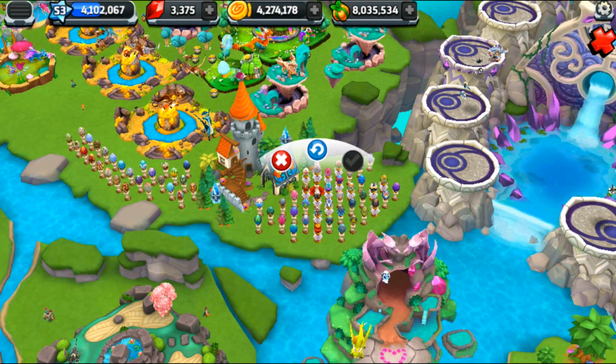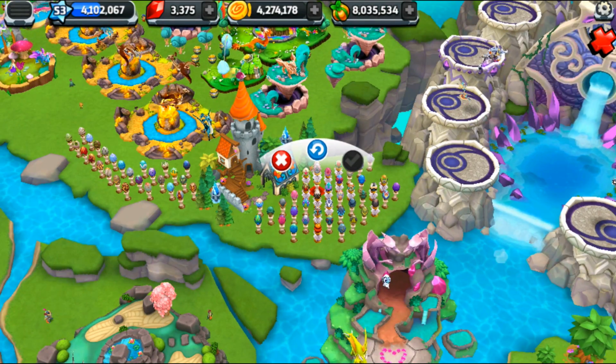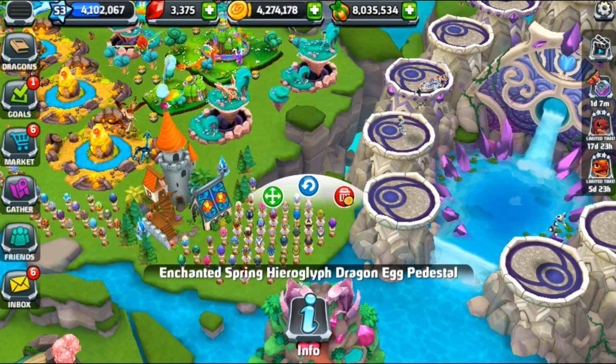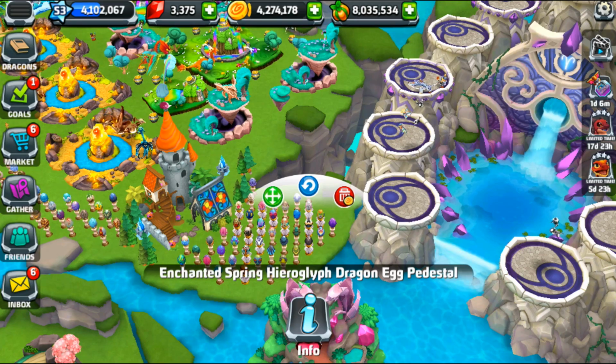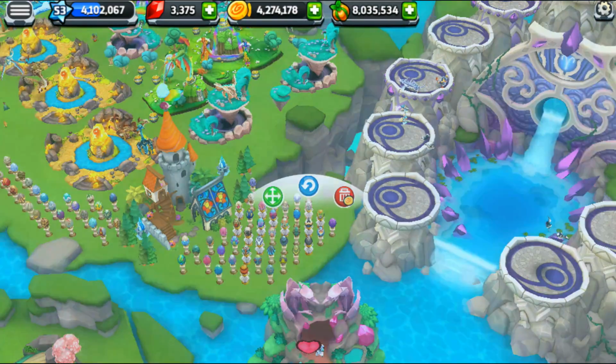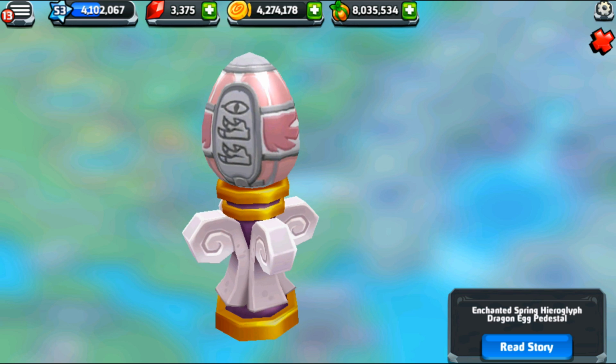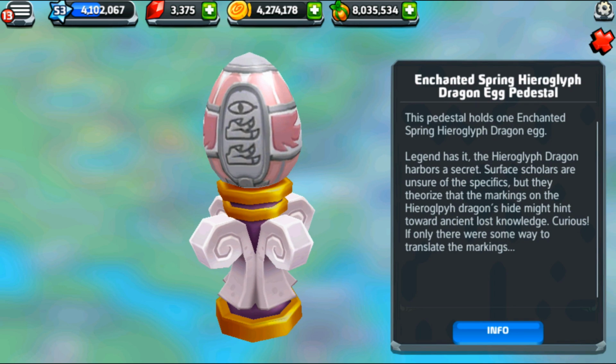Oh, I won't lie, I really wanted it to become a dragon, but I did leave that to the class to decide, and I hear what you all have said. So Enchanted Spring Hieroglyph Dragon Egg Pedestal. Who knows? Maybe we can actually learn quite a bit from studying the egg. Oh, we can read the story.